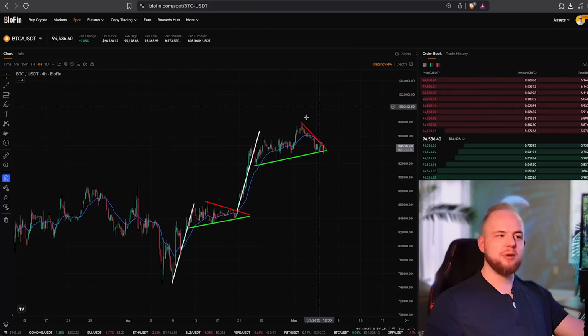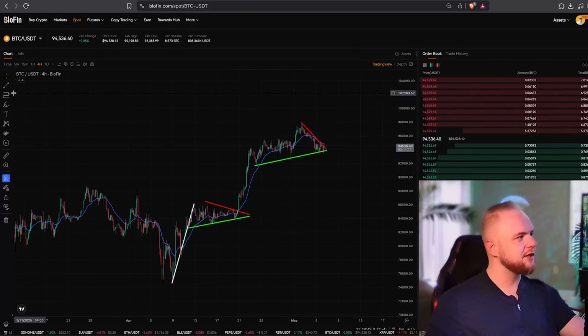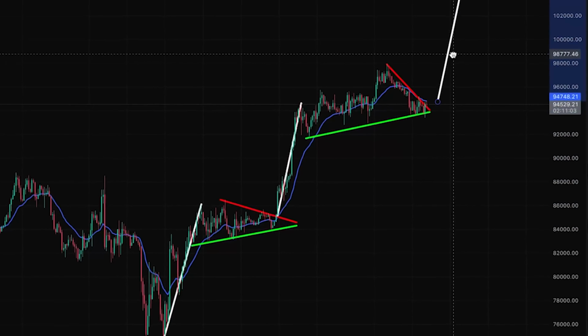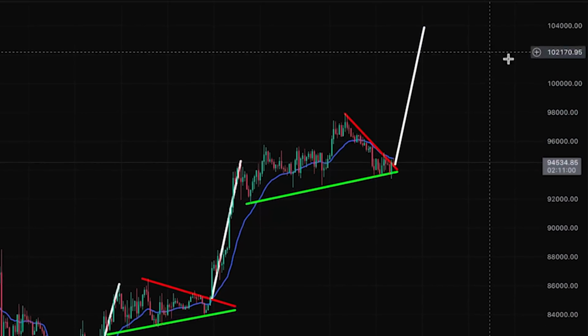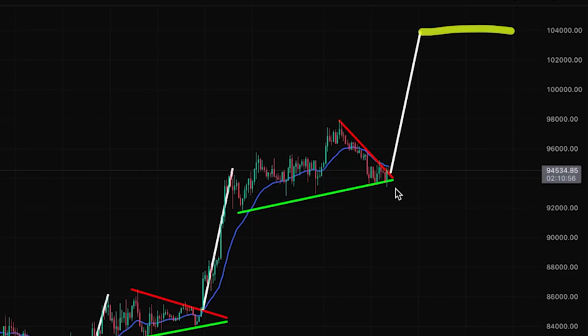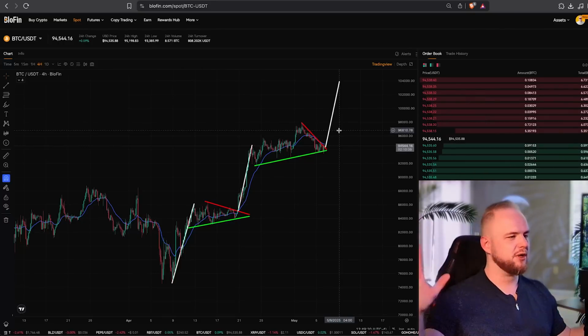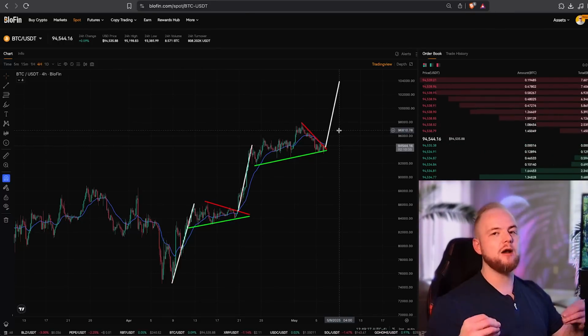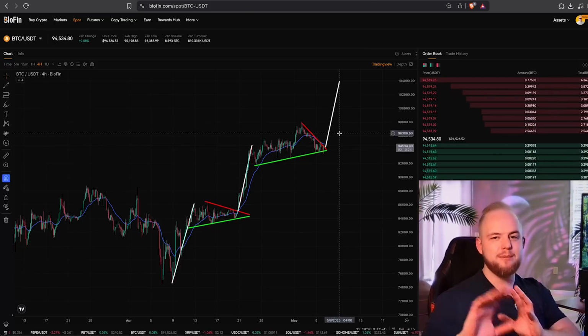And if we were to apply the same logic once again, you take the steepest part of your flagpole, which is this zone right here, extrapolate that, put it on the breakout zone. That takes us up to about 104,000 for Bitcoin on the next major impulse to the upside. Before you guys tell me that I'm being too bullish, we will talk about downside targets, the potential of a pullback, and where I'd be looking to target on a pullback, and we'll get back to that.